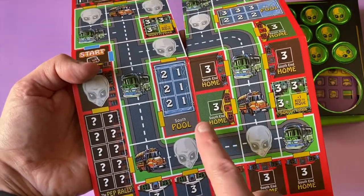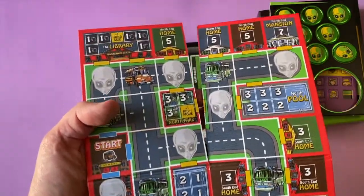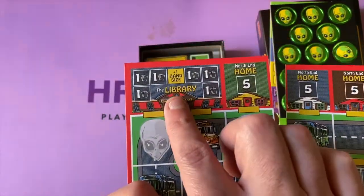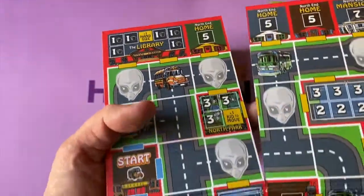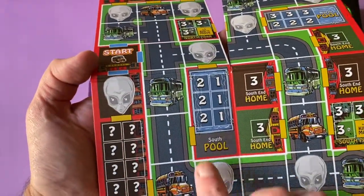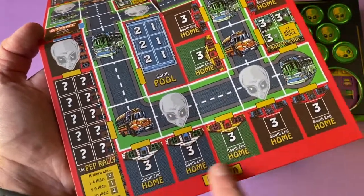Now, I believe you can only have so many people hiding as there are numbers dictated on the spaces on the board, which means if you try and go to the library to increase your hand size and there's no spaces left, then you can't do that. You have some public transport there as well, different pep rally places, things to hide.